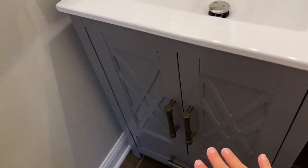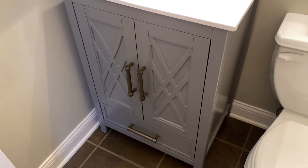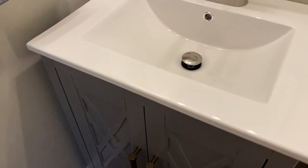The vanity came in several different colors. They had a navy blue that I really loved. I almost went with the navy blue, almost, but I'm glad I decided on the gray.